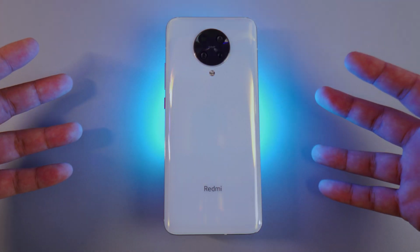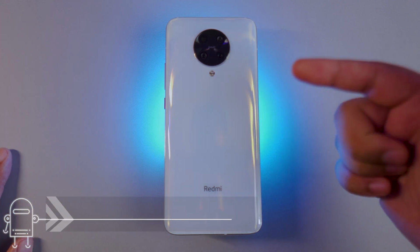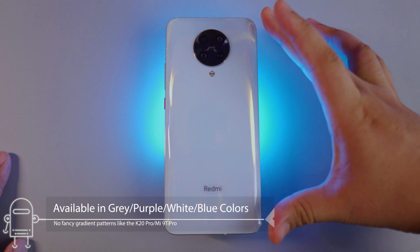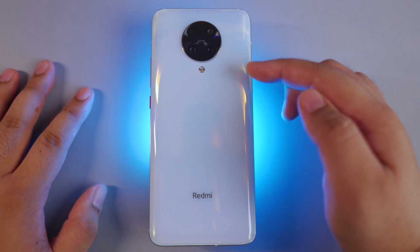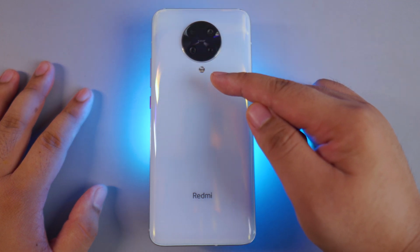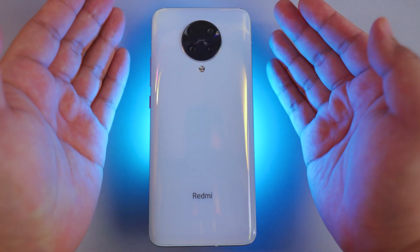Now, the one that I got is the white variant, which looks stunning in person. Its white glossy back panel just looks so pristine, and what's great about this colorway is that it somehow hides the fingerprint smudges. This year, Redmi has implemented a circular orientation for the K30 Pro's quad camera setup as compared to last year's vertical orientation. Now, the camera has a slight bump, but this can easily be leveled out with a phone case.